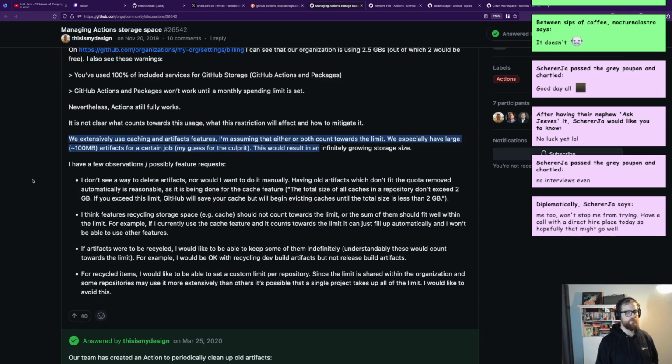That would be good, because I would have deleted all of my artifacts, because you won't need them after a while. Nor would I want to do it manually. Having old artifacts which don't fit the quota removed automatically is reasonable. Yep, as it's been done with the cache feature. The total size of all caches in the repository doesn't exceed 2 gigabytes.